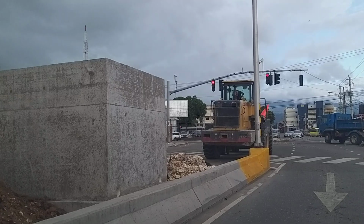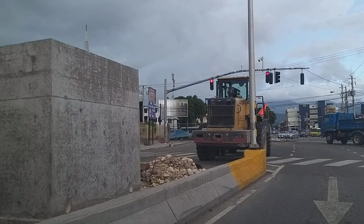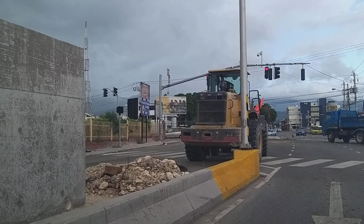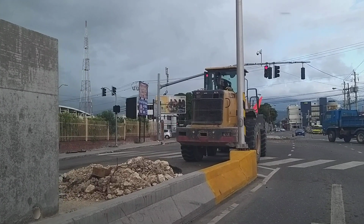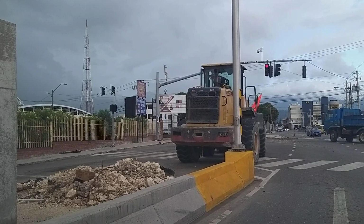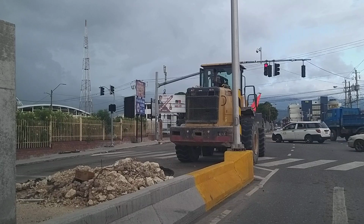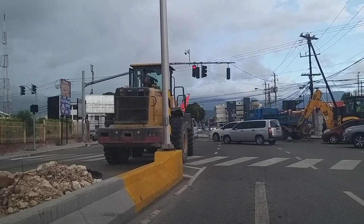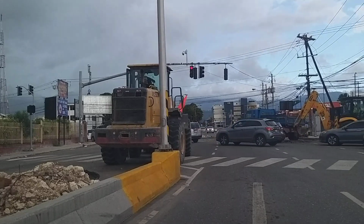Alright guys, as usual, leave your comments in terms of Hagley Park Road. Work is still happening. We see also CVM TV on location, taking some shots as well. So they're still doing a lot of work in terms of drainage fixes.